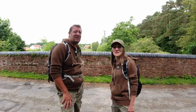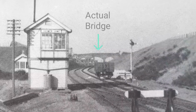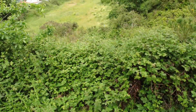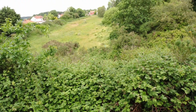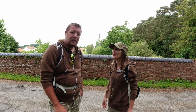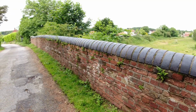Yeah, so it would have been an impressive railway bridge, but we've got some more impressive things to show you, haven't we? But as you can see behind us, the approach to it was massive. It's a really big cutting, and we're going to be following this cutting all the way through to where the station used to be, and hopefully we'll see a few remnants along the way. We're hoping so. Probably not. I'm hoping there'll be a little bit that we will.